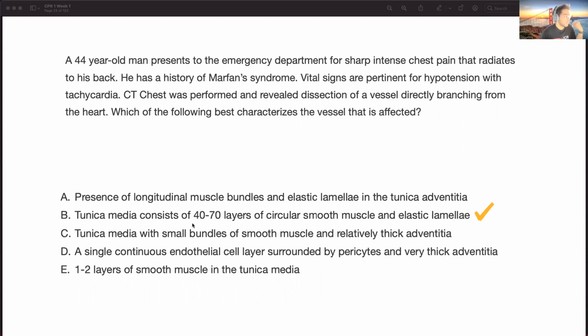So 40 to 70 layers of the circular smooth muscle and elastic laminae. So obviously Marfan's, right? What are we likely talking about? We're talking about the aorta. So then we're talking about elastic fibers. So there you go, 40 to 70 layers of circular smooth muscle.